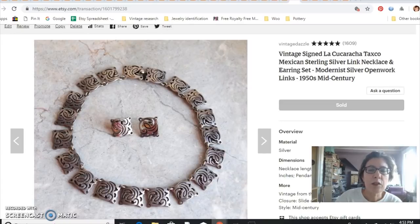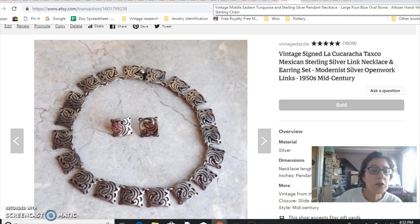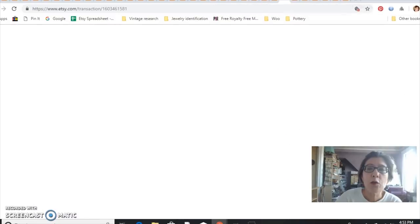And this is the La Cucaracha Mexican sterling silver necklace and earring set, which got a lot of comments when I showed it in the haul video from the flea market. I did pay $95 for it, but I sold it for $175, and I was able to flip it pretty quickly. And one of my YouTube peeps bought it. Thank you. You know who you are.